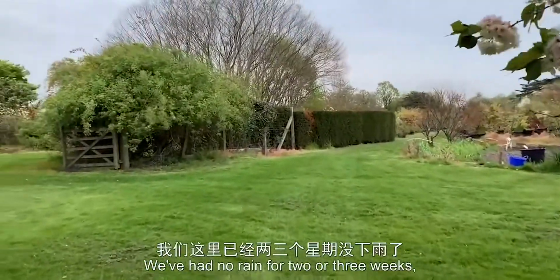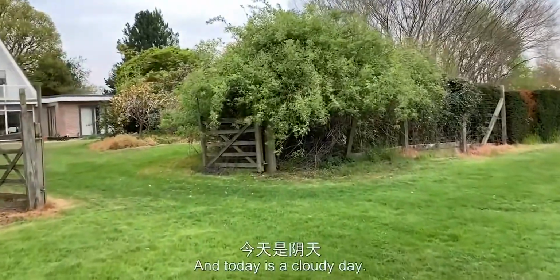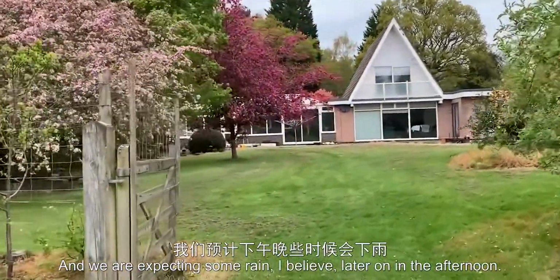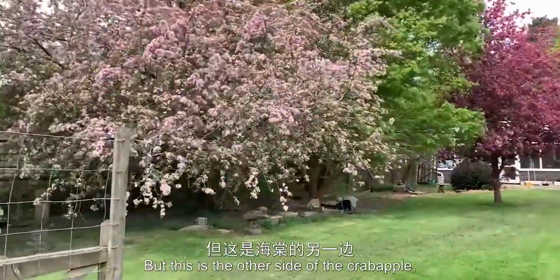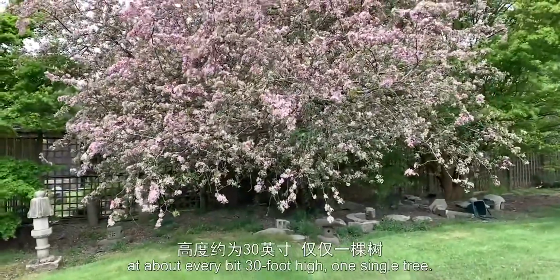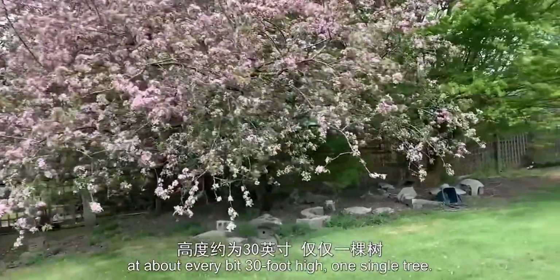We've had no rain for 2 or 3 weeks, maybe 3 weeks, so the ground is parched. And today is a cloudy day and we are expecting some rain, I believe, later on in the afternoon. But this is the other side of the crab apple, spreading tree of about 50-foot spread and about every bit 30 foot high. One single tree.